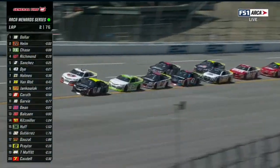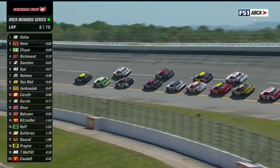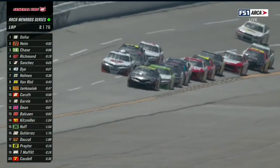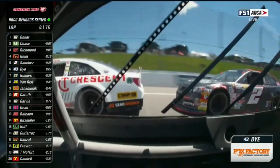So Drew Dollar hangs on to the lead after lap number 1. Corey Heim by himself on the outside. Parker Chase is in the 15 for Venturini Motorsports, running second. And he's dropping back a bit, trying to get to that too. His drafting partner early on looks like they're forming a line on the outside. Yeah, when you're Corey Heim, you've got to work twice as hard when you have the least amount of help.